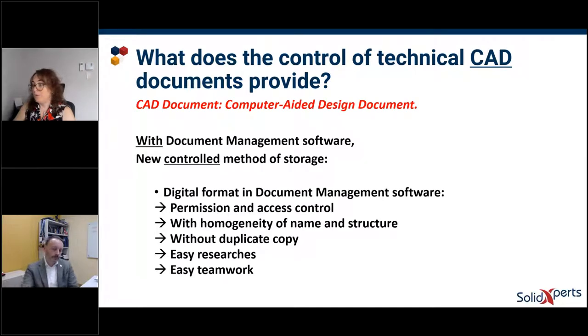So this is for the permission, and for the access, you can decide which group will have the right access, the write rights, and the read rights also. So some people can have the possibility to modify the files and some other people don't have the rights to modify a file, they are just in read only. Same thing, you will have approval processes, so you will be able to define which group can approve the document. So it's really permission and access control, to define what task can be done by whom and when.